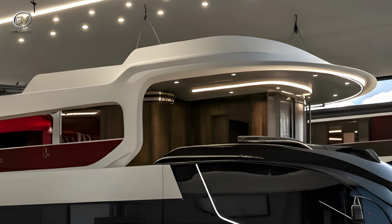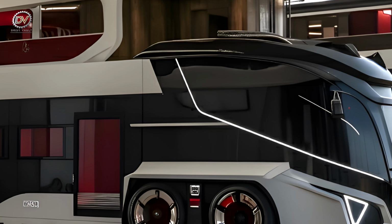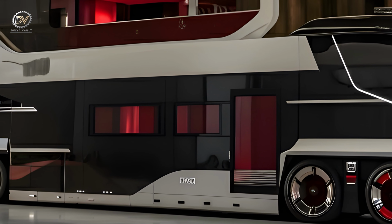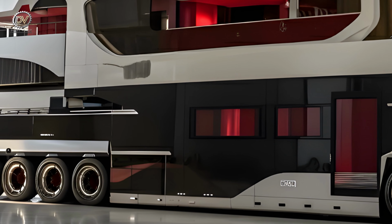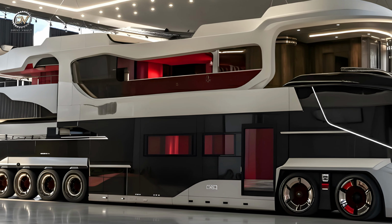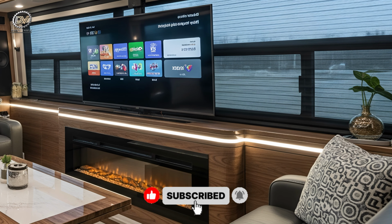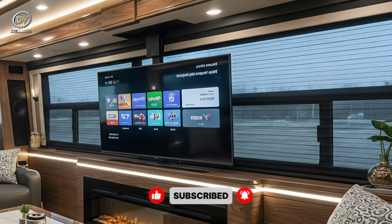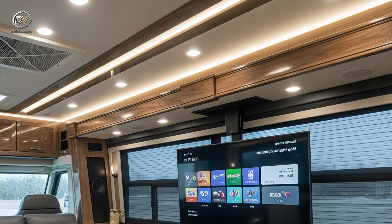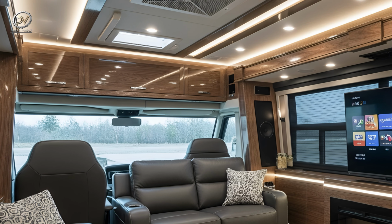And here's the thing, whether you can afford it or not, the 2026 Peugeot Motorhome sets a new standard. It shows us that the future of RV travel doesn't have to mean compromise. You can have style, you can have sustainability, and you can have absolute comfort, all in one package. This might just be the ultimate dream machine for anyone who's ever wanted to take their home on the road without sacrificing a single ounce of luxury.